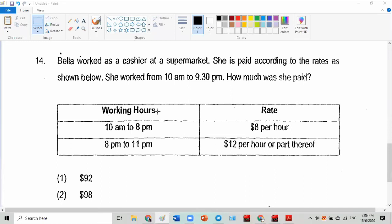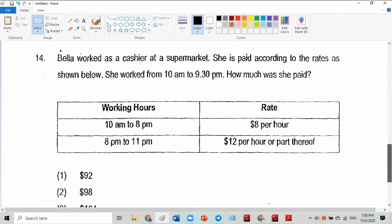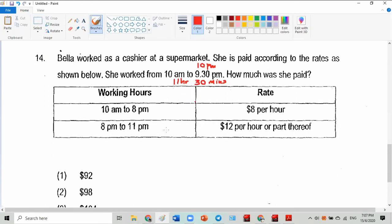All right. Okay. Bella works as a cashier at the supermarket. She is paid according to the rates as shown below. Wow, she's like me, man. Not bad, man. She works 10 a.m. to 9:30 p.m. That is cool, right? And now, people, she worked from 10 to 9:30. Don't understand? Let's do it.